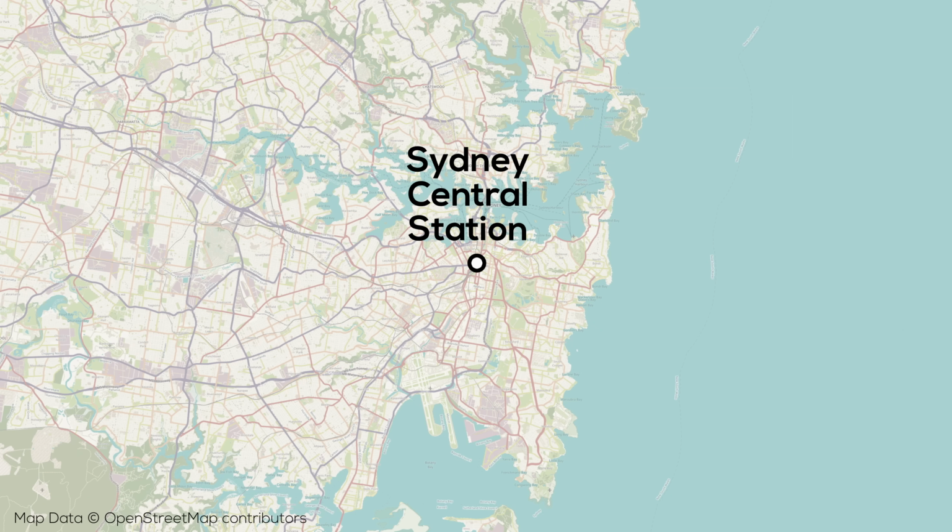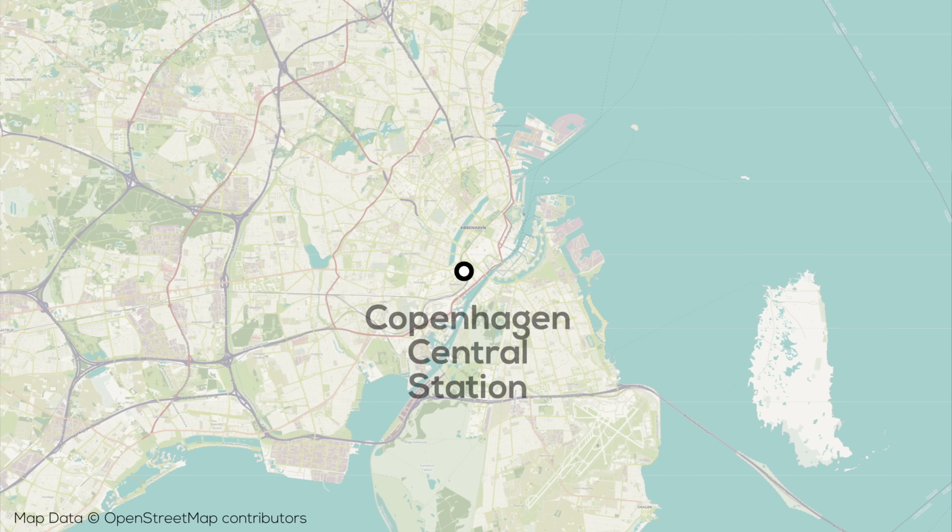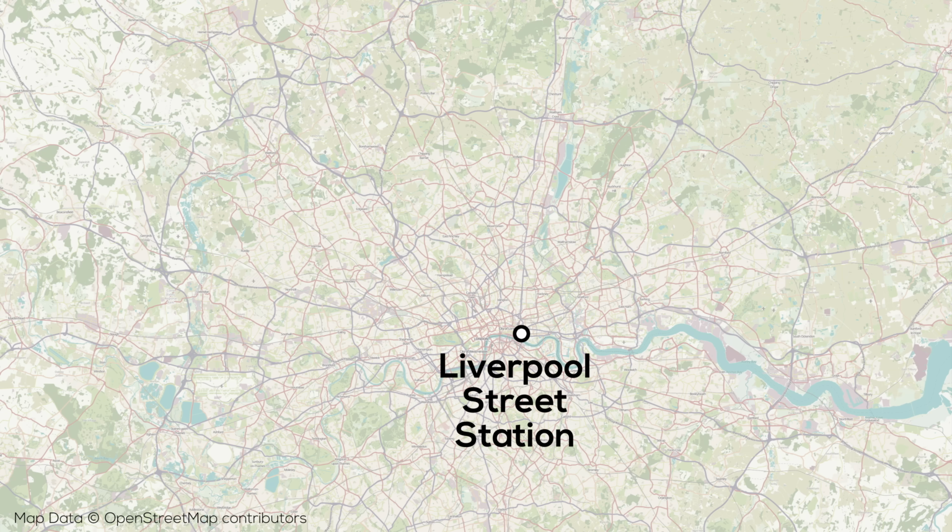Now, as you might imagine, a lot of cities around the world have shoulder stations, even on lines which aren't through running, even though that does sweeten the deal quite a bit. For example, in Sydney, south of Sydney Central is Redfern. In Copenhagen, northeast of the central station is Oosterpoort. And east of Liverpool Street in London is Stratford, which was at points in the pandemic the most used station in the entire UK because of the value of those off-peak connections.